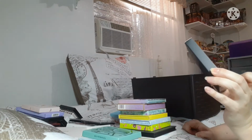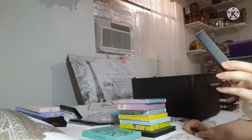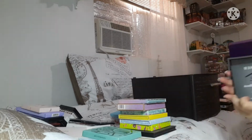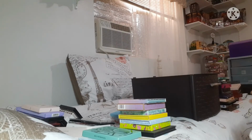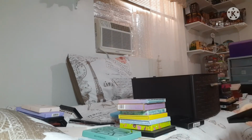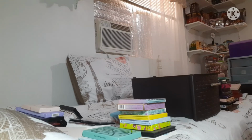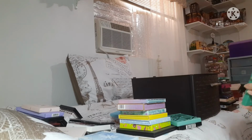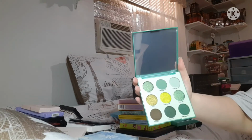This is the Real Her Playbook number 2. I really do like the formula of the Real Her shadows. I know a lot of people don't like them, but I like them. Keeping that. This is the ColourPop Just My Luck palette. Again, I have those Melt Cosmetics vibes going on with this. That's why I got it. Keeping that.